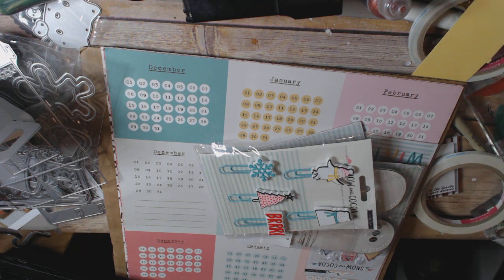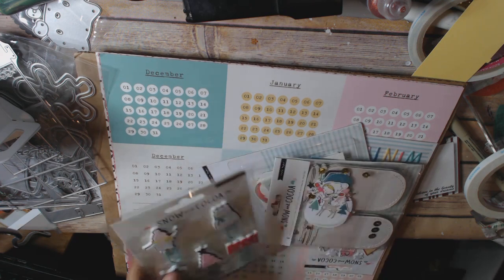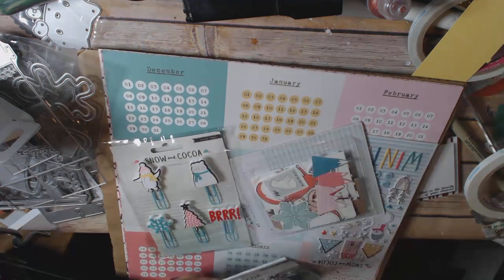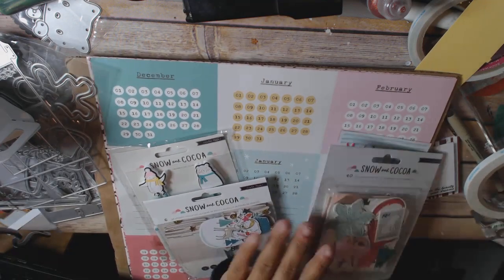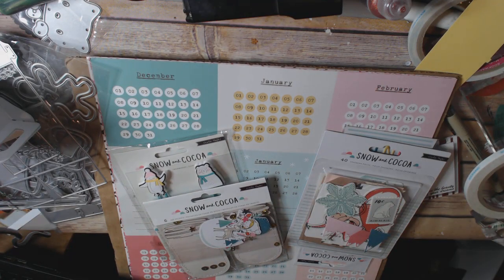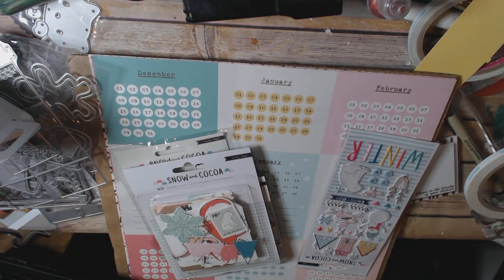So I've been resisting buying a lot of the Peachy Cheap stuff because when you add in their shipping, it doesn't always end up being a great deal. It just really depends on what it is and how much I want it. But they had Snow and Cocoa, and I really wanted it because I do have a 12 by 12 pad, and I really am interested. I don't know if I'm even going to get to create with this because I've just been so busy with lots of other projects.